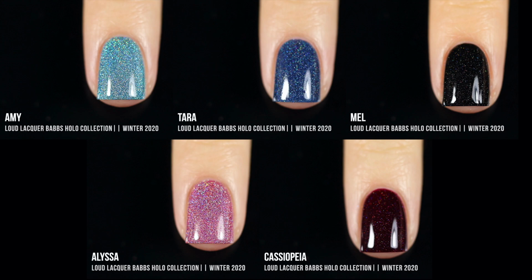So the shades on the left you can see are a little bit more packed with the holo, and then the shades on the right of this little chart are a little bit more subtle, but you can still see a lot of that really beautiful holographic rainbow. So yeah, those are the polishes, and like I said, I love that they all have like a different vibe to them, but they end up being a really cohesive and beautiful collection together.